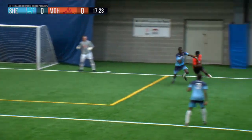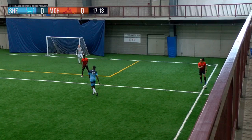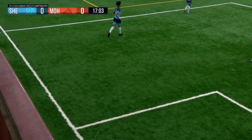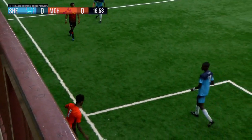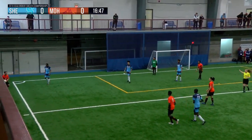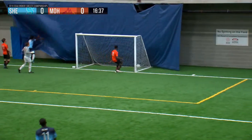Close call there, nabbed by the Mohawk goalkeeper. And now Mohawk switching to the offensive. Hard play right below the camera here. Blocked by the Sheridan defense. A wide open chance here. And that will trickle in.